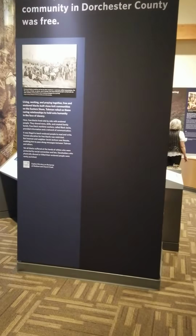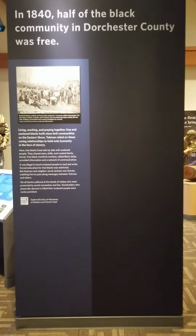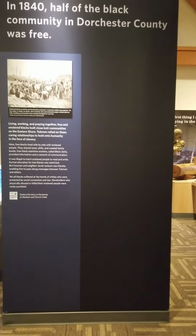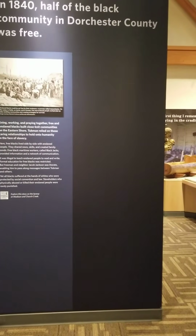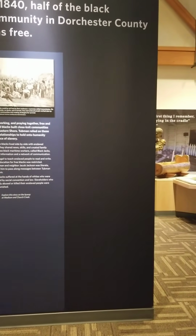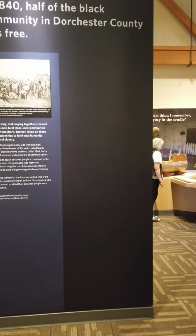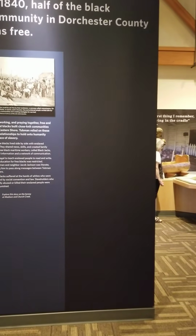In 1840, half of the black community in Dorchester County was free. Living, working, and praying together, free and enslaved blacks built close-knit communities on the eastern shore. Tubman relied on these caring relationships to hold on to humanity in the face of slavery.